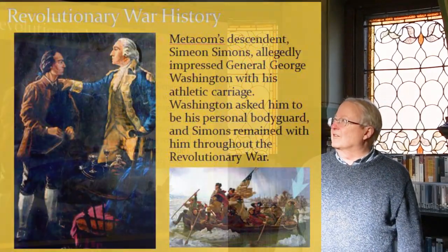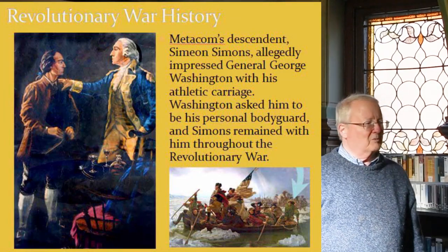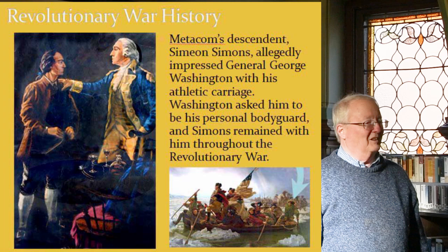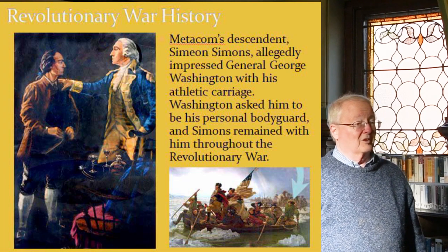If you're ever down in Griswold, Connecticut, look for this painting. That's a painting of George Washington with his personal bodyguard, Simeon Simons, who was a Massasoit of the Pokanokets, a descendant of King Philip, who served Washington during the Revolutionary War.